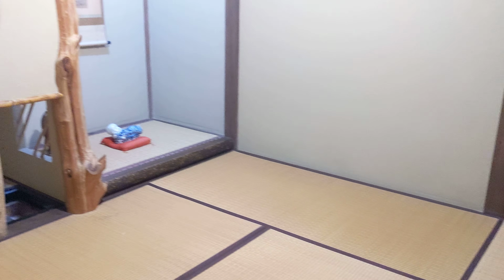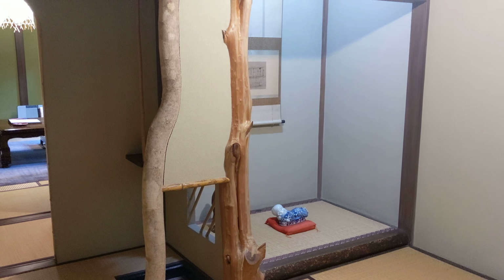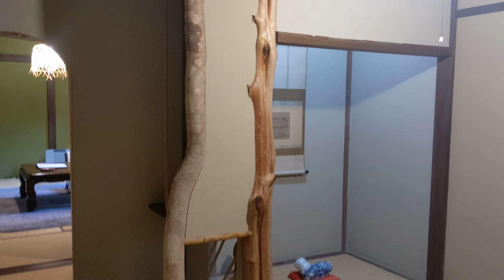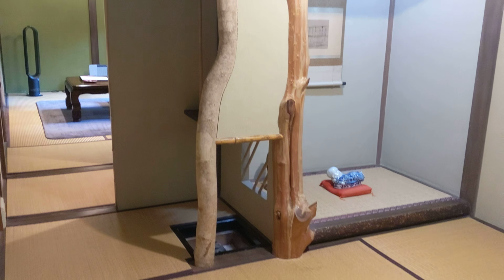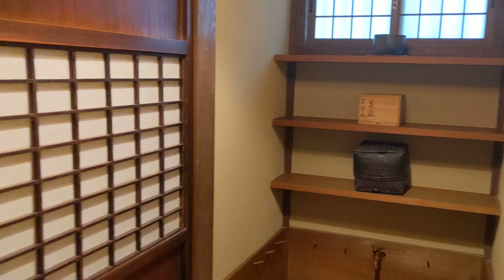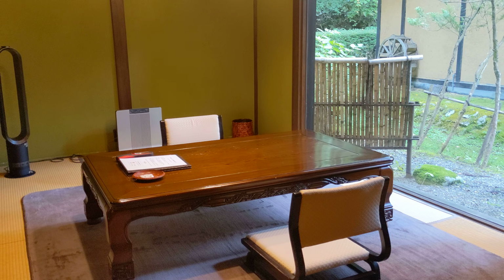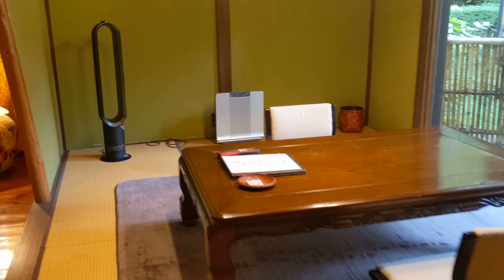And then maybe this is a tea room. Is that what it is, a tea room? I think so. Okay. There's a little storage space. And back we are in the another room. I don't know what to call it.